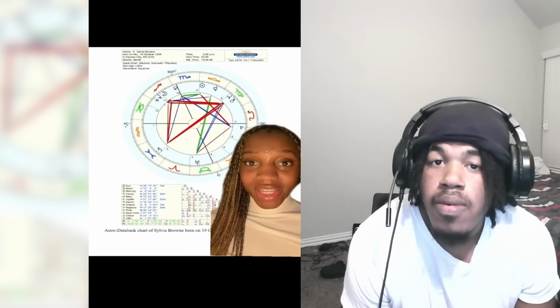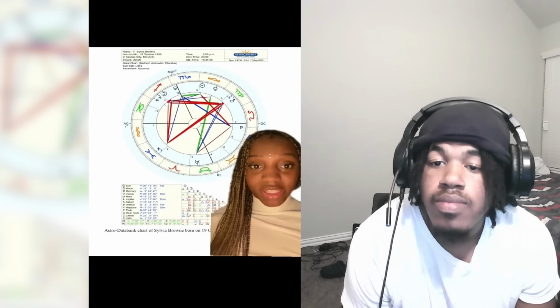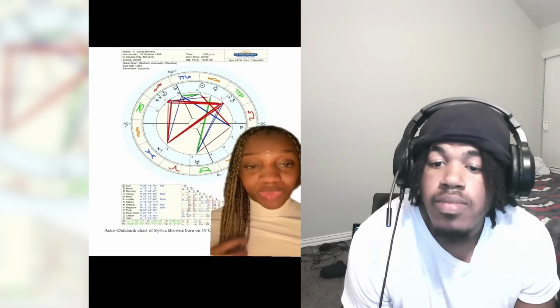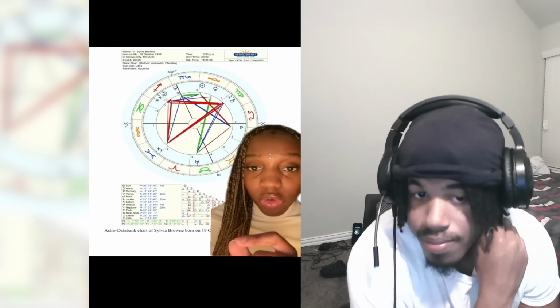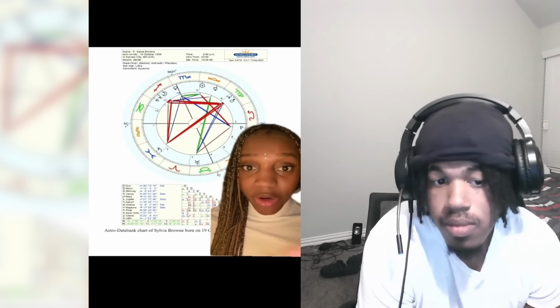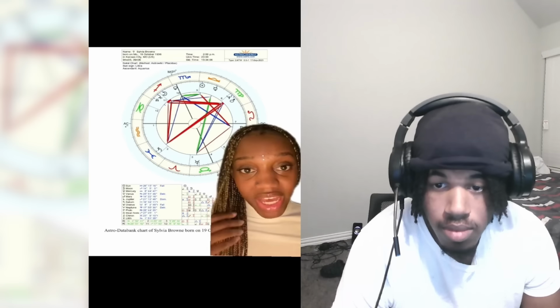Okay, so this is Sylvia Brown's chart, and she actually has 4 psychic medium placements. The first one is her moon conjuncting her Jupiter. The second one is 12th house lord in the first. Her 12th house is in the sign of Capricorn. The lord of Capricorn is Saturn. Saturn is in her first house. Her sun is in the 8th house, and also her Mercury is in the 8th house.